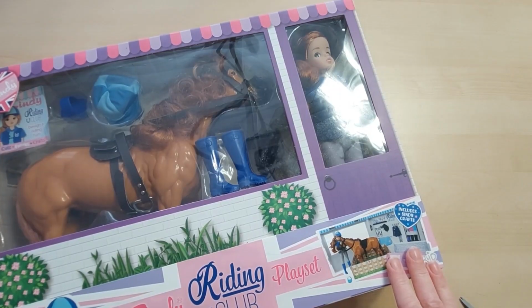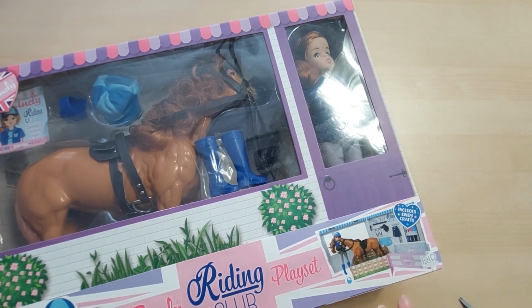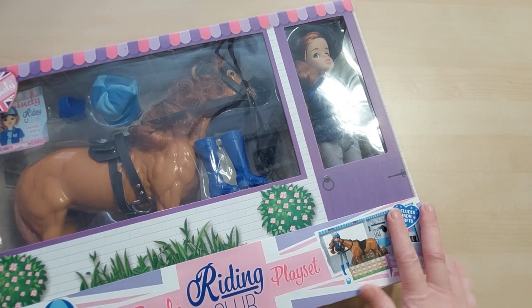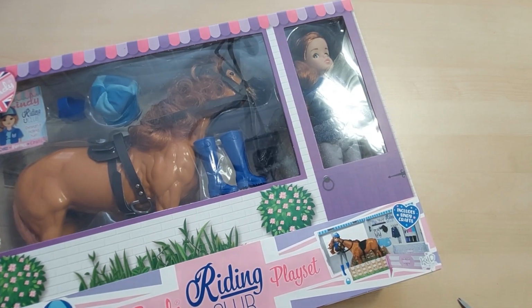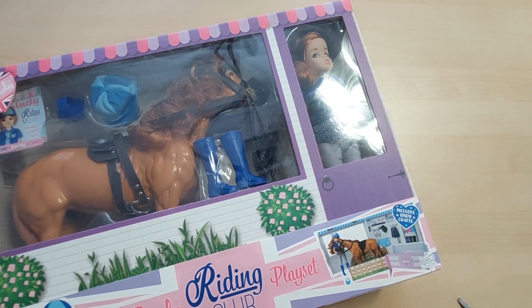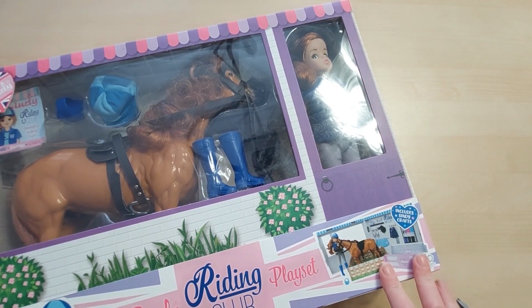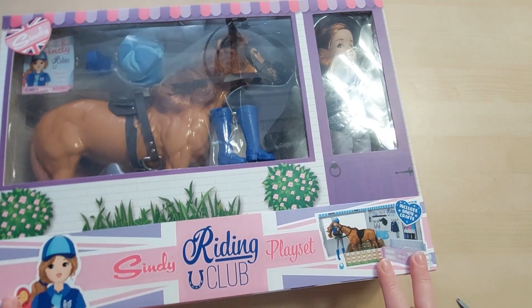We are then with Riding Club Sindy playset, because remember, these aren't just the dolls and the items, the whole box is a playset as well, which is absolutely amazing. Not something I'm bothered about. I might pinch a few bits for maybe background photos, things like that. But if you're wanting to do the crafting side of it, and I'm sure children are going to absolutely love it. So here we are.